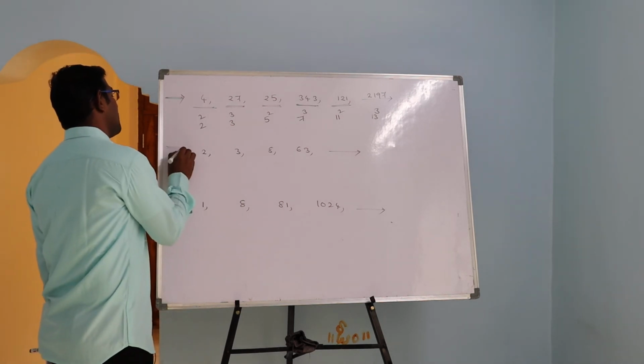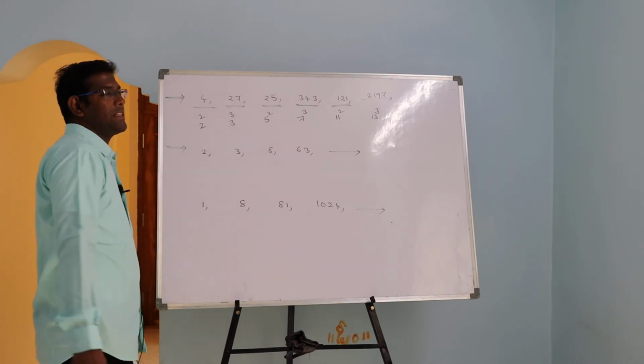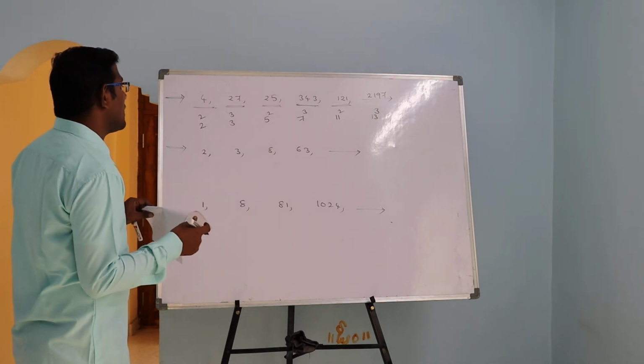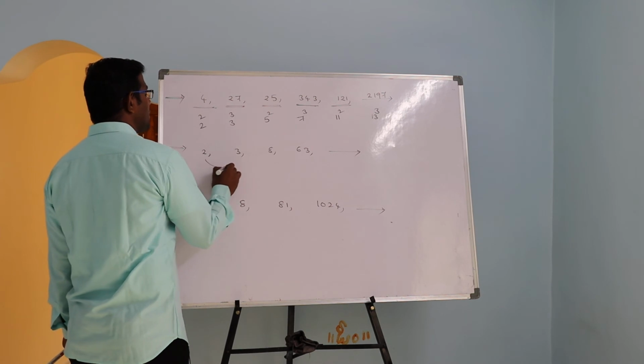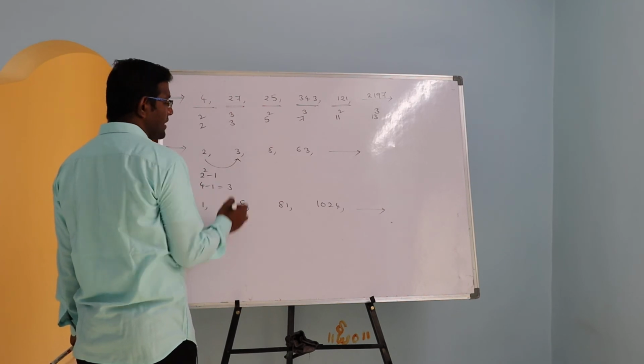Right, next bit, sir. You can observe the values, sir. 2, 3, 8, 63. Find the next number. What's the relation between them, sir? 2 becomes 3, how is it possible? Is there any relation between them? 2 square minus 1, 4 minus 1. The result is 3.